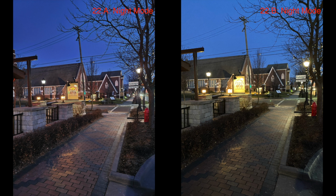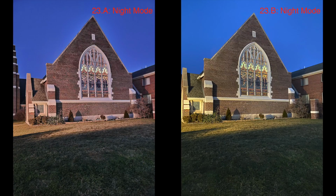For 22, I picked A quite easily. The sky and building has more noise in B. The Los Tres Amigos sign is illegible in B, and the colors seem more representative of real life. 23, I got A because of the details in the color. The color did not seem to be that yellow in real life.